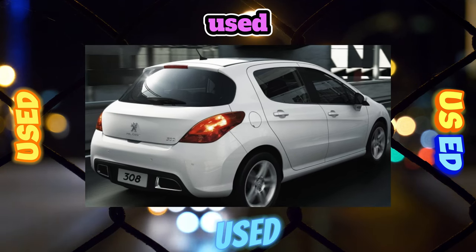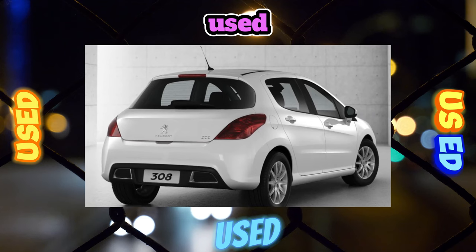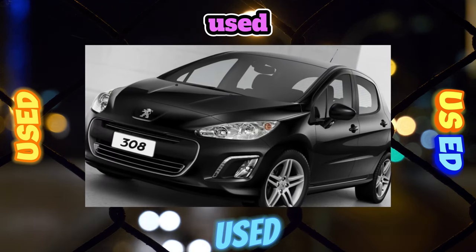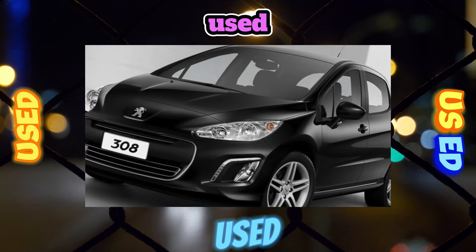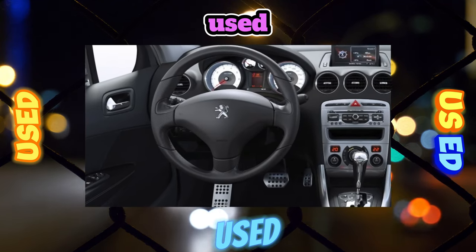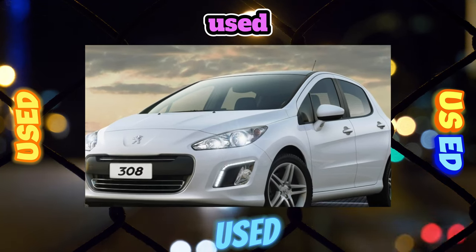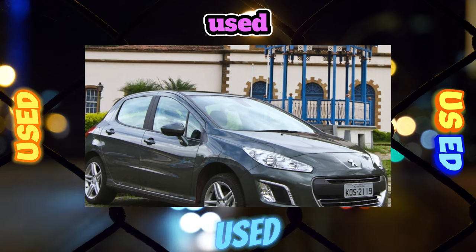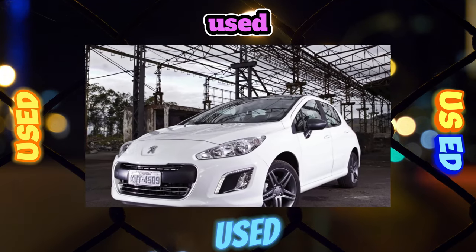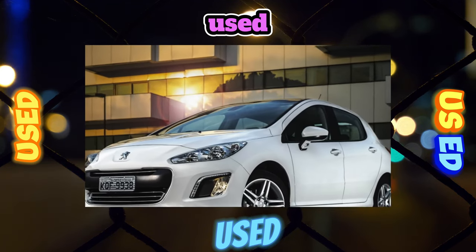Peugeot 308 SW. Station wagon. The Peugeot 308 SW station wagon debuted in the spring of 2008 at the Geneva Motor Show. The French managed to make a practical station wagon, in no way inferior in design to fashionable hatchbacks. And this despite the fact that the car is much larger than them. It is 225 millimeters longer, and the wheelbase exceeds theirs by 100 millimeters. The increase in size and base made it possible to accommodate up to 7 people in the cabin.